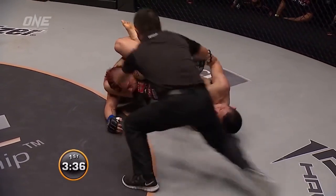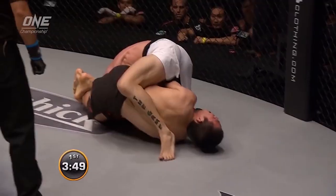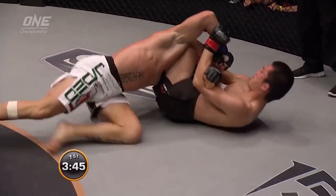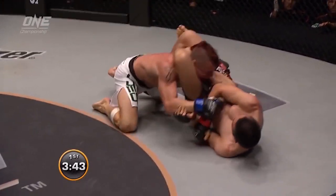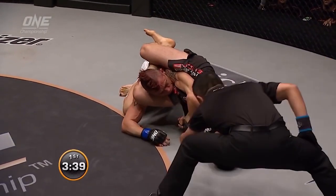He's out. It's got to be stopped, surely. He's not conscious. It's over. Aoki's left the ring over the top of the cage to celebrate with his corner. That was the tightest of strangleholds.